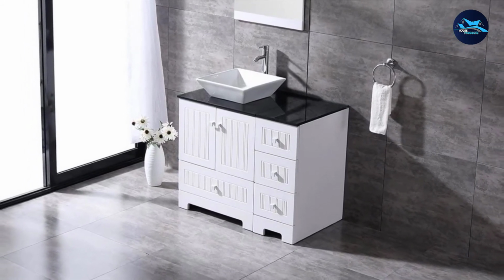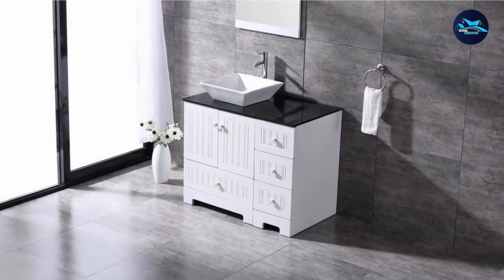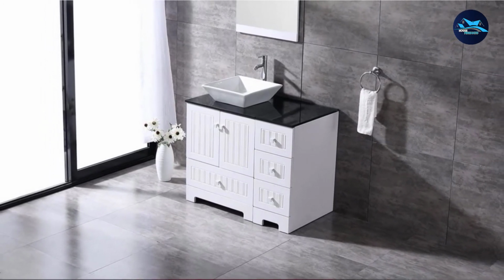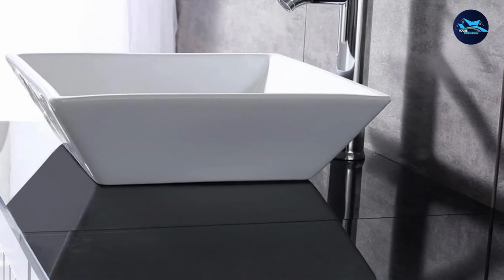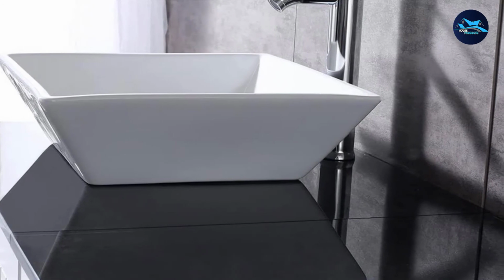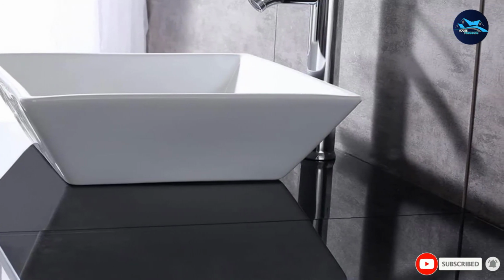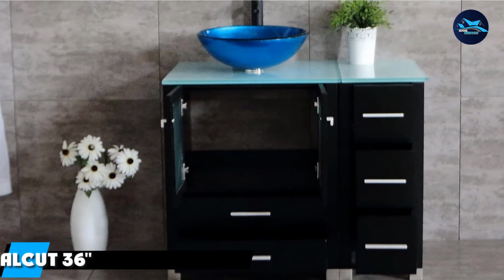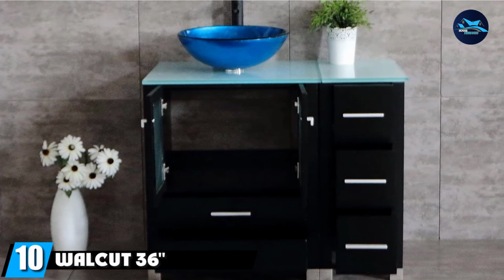As the vanity combo is comparatively full, you may find it difficult to adjust the complete unit in the bathroom. So you can use the small cabinet in the living room, as it can be readily separable from the primary unit. Due to the white finish, we would advise you to place the vanity combo against a black, gray, or granite background. Finally, the number 10 position is dominated by Walcut 36 bathroom vanity with sink.